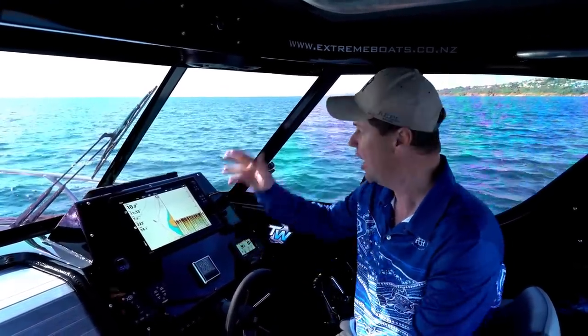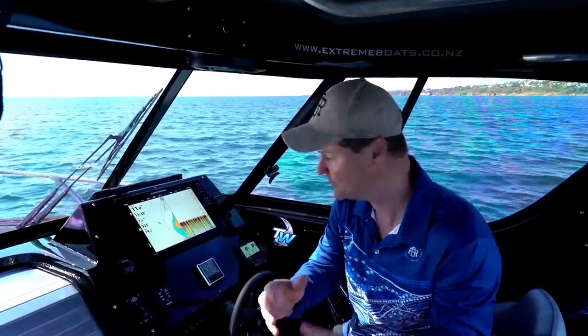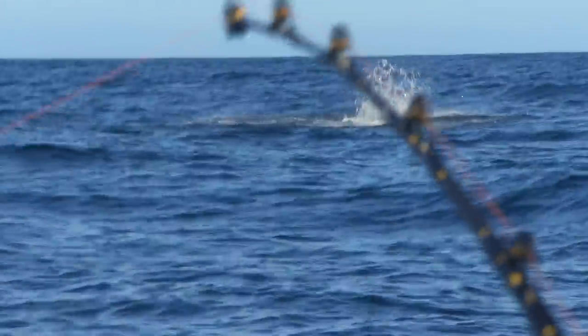For the normal sounder, I would have just kept on driving because I wouldn't have known it was there. I was off Port Stephens fishing a couple of years ago. I thought I was running straight over the bait schools. When I looked at the side imaging, they were actually 15 meters out to the side. Pulled around, took the livey through them, bang, black marlin, there you go.